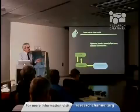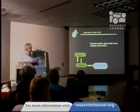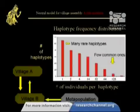And this will then generate patterns, right? So if words or genes move quickly between communities, so there's a metapopulation and things kind of move around, there's some mixture, then you're going to get a pattern like this, in which there'll be lots of rare genetic haplotypes, single new patterns, because they will be continually replenished as people move in from elsewhere.